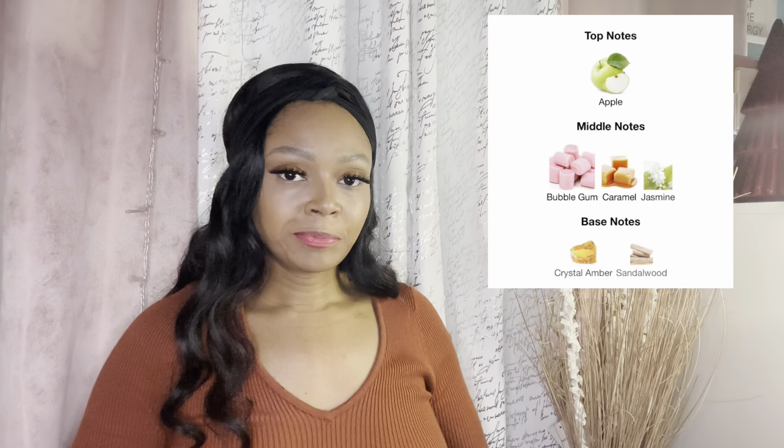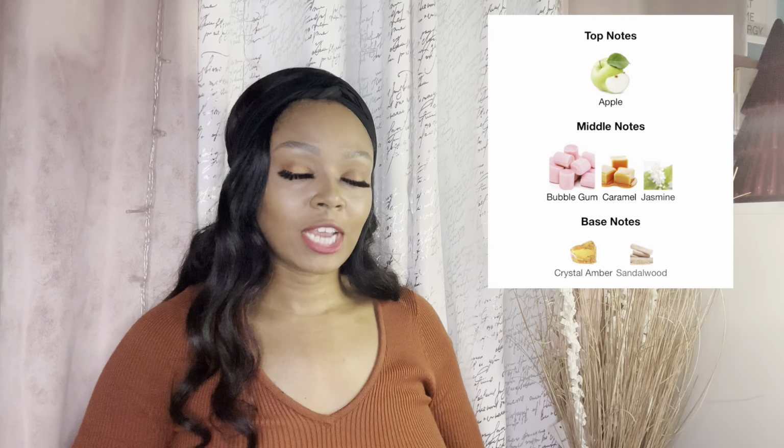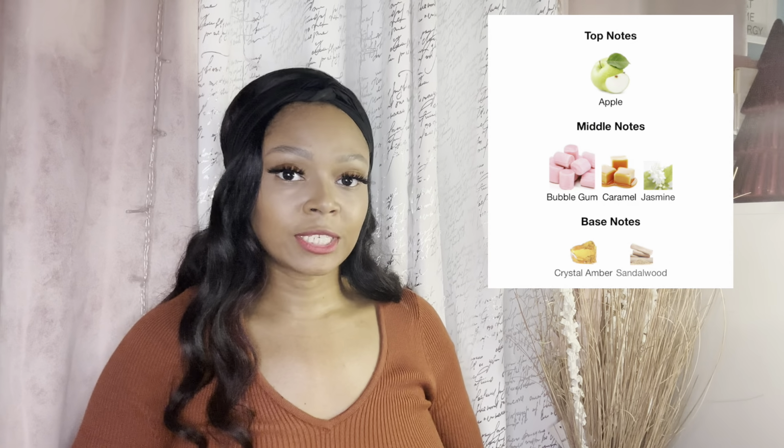The main ingredients to this fragrance are fruity, caramel, sweet, fresh, tropical, white floral, and green. The top note is apple. The middle notes are bubblegum, caramel, and jasmine. And the base notes are crystal, amber, and sandalwood. This is listed as a floral, fruity gourmand fragrance, and it was launched in 2022.